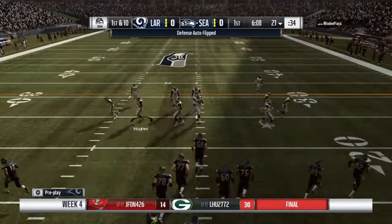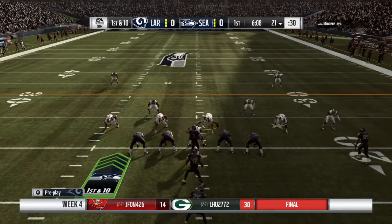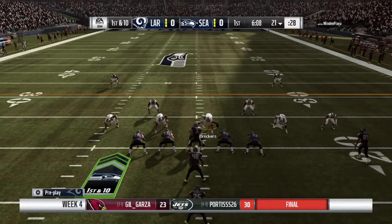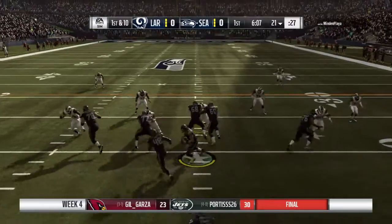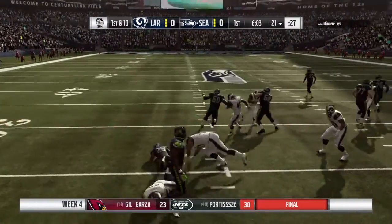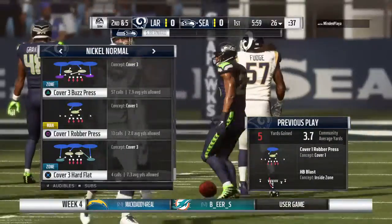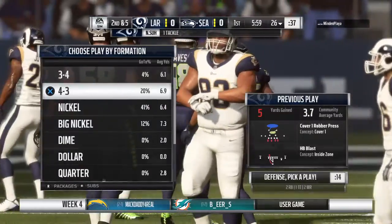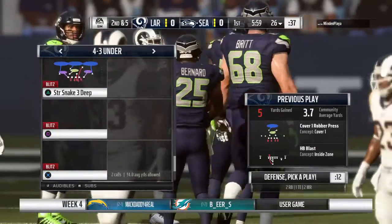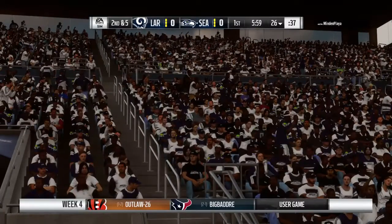Wilson and the Seahawks take over now, 1st and 10 at their own 21. Now a first carry for Giovanni Bernard. Up past the 25 to the 26, a gain of 5. I call that play a success. A nice inside run sets up a very manageable 2nd down, a very solid gain on that play.